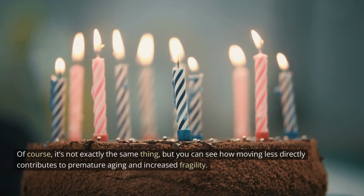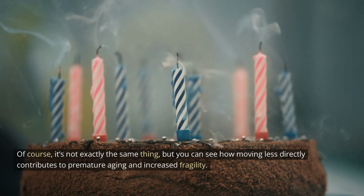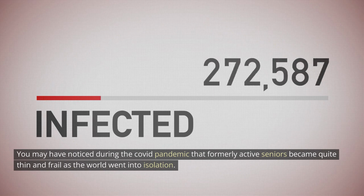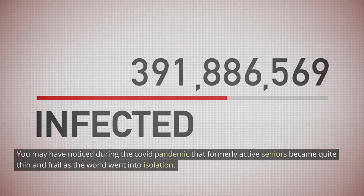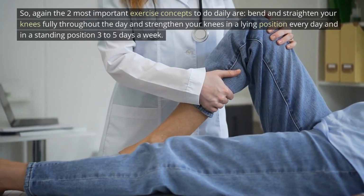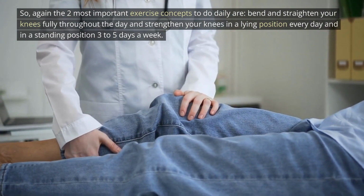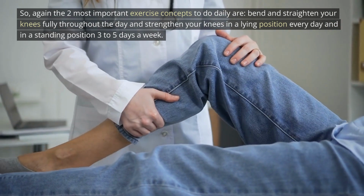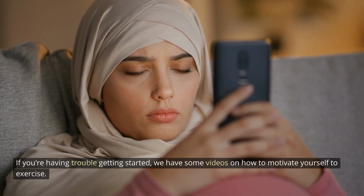Of course, it's not exactly the same thing, but you can see how moving less directly contributes to premature aging and increased fragility. You may have noticed during the COVID pandemic that formerly active seniors became quite thin and frail as the world went into isolation. So again, the two most important exercise concepts to do daily are bend and straighten your knees fully throughout the day, and strengthen your knees in a lying position every day and in a standing position 3 to 5 days a week. If you're having trouble getting started, we have some videos on how to motivate yourself to exercise.